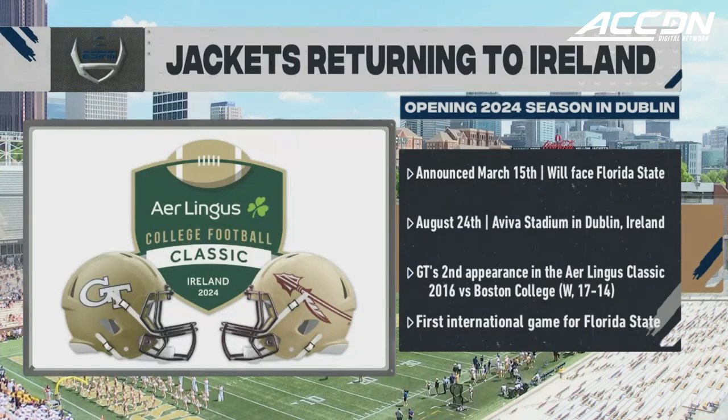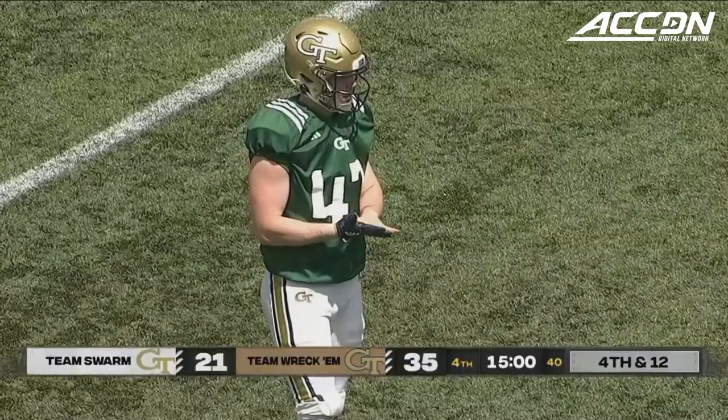We'll look at the Jackets returning to Ireland. We'll open up the 2024 season in Dublin. So cool, against Florida State in an ACC matchup at Aviva Stadium. It'll be Georgia Tech's second appearance, going back to 2016 against Boston College.